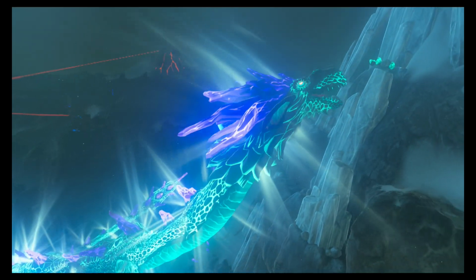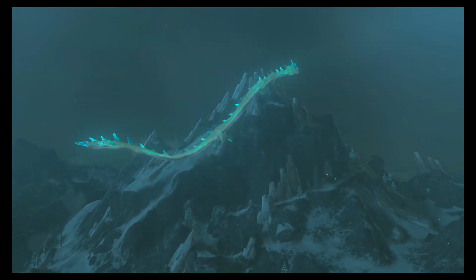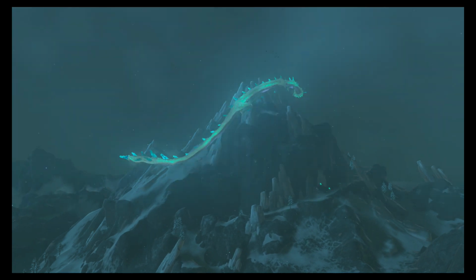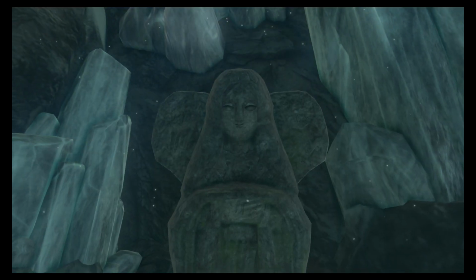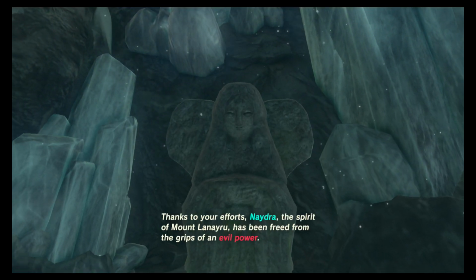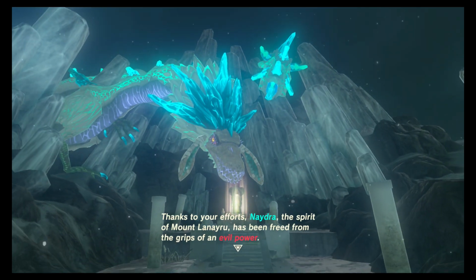And its color shifts from that dark purple back to its beautiful white crystal, like blue and white. Well, white, bluish, crystal-y color. It's now back to where it belongs. Wow. Absolutely beautiful. This is actually one of the missions I want to do on screen, because it's so beautiful. And I just love freeing it, even if it does waste all of our arrows.